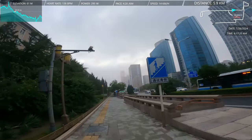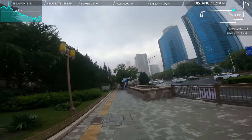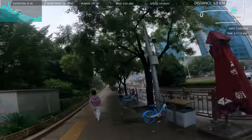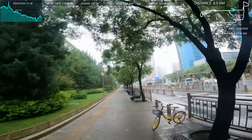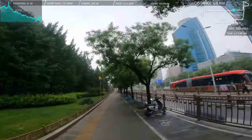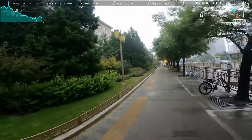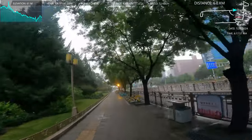And the humidity is apparently 100%. I can feel it. Just something about humidity that makes your legs heavy. Oh, 6k. That was a slow one. Not too bad, considering the stop was 5 minutes 10.